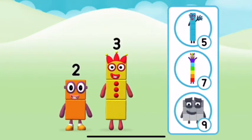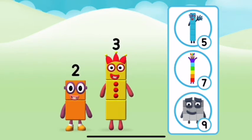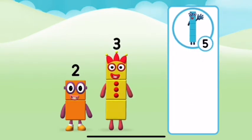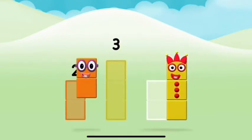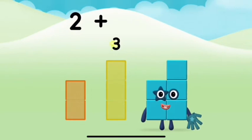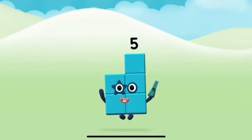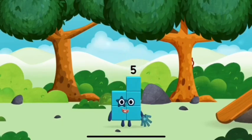Which number block do you think adding these together will equal? That's the correct answer! Now add the number blocks together. 3, 2, 2 plus 3 equals 5. Amazing! You made number block 5. You made a new number block.